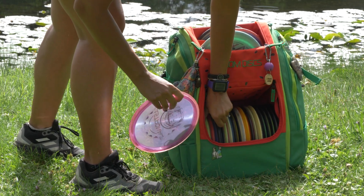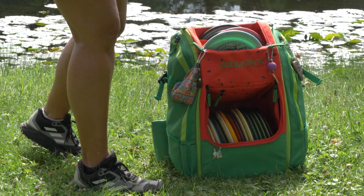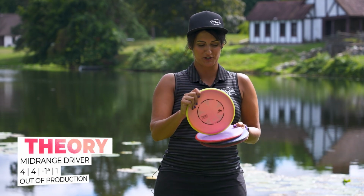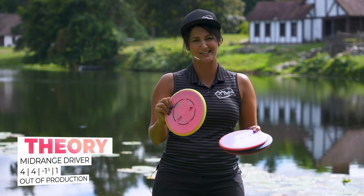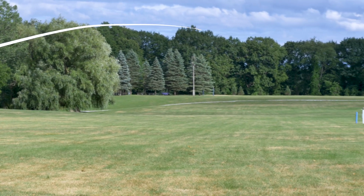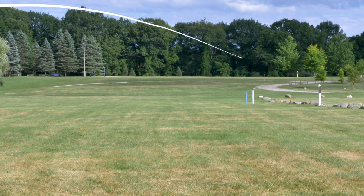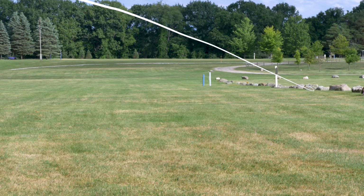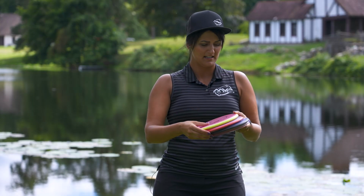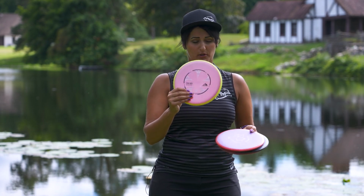I bag 4 mid-ranges. My most understable mid-range is actually my Plasma Theory. I understand this is out of production, but it is my baby. The minute that she gets a little bit too seasoned, I will be going to the new Uplink. It is identical with a little bit more glide. My Theory I choose to use as probably my number one utility disc. For this, I use it for, honestly, step putts that I don't want to put too much effort on. Anything that I need a little bit more glide, I use it for forehand anhyzer shots. Honestly, it saves me multiple times during a round.